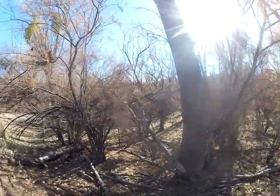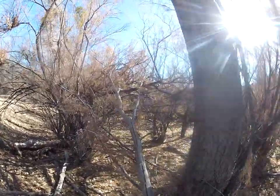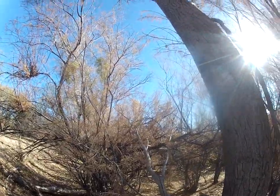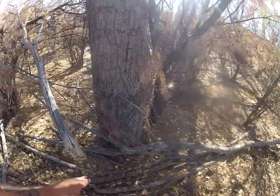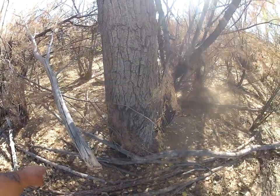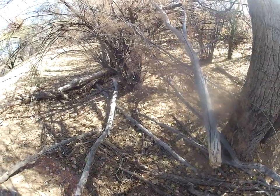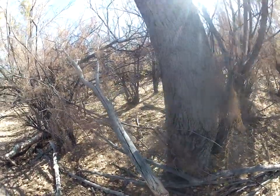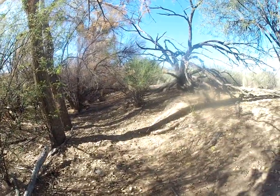And then I got this one laying in here. And yeah, it could have fallen out of this tree. Absolutely. But all this stuff neatly stacked in here, or kind of half-assed neatly stacked. I mean, that's not natural. Just keep walking around in through here.